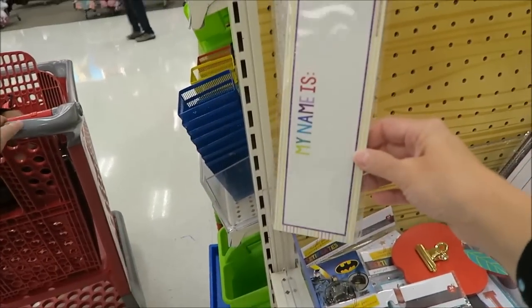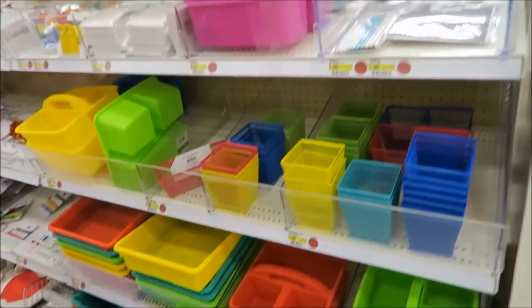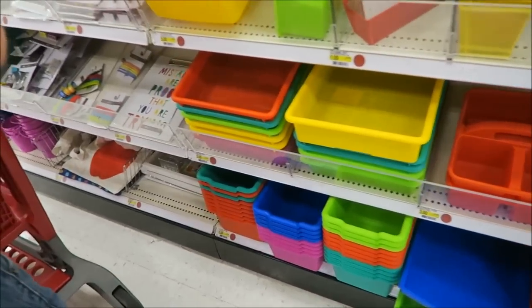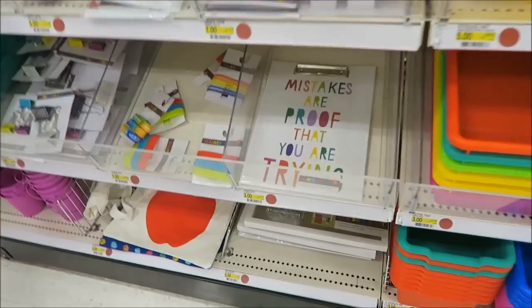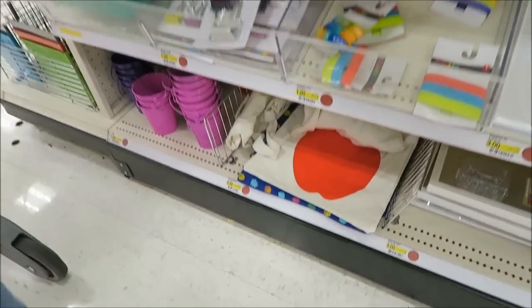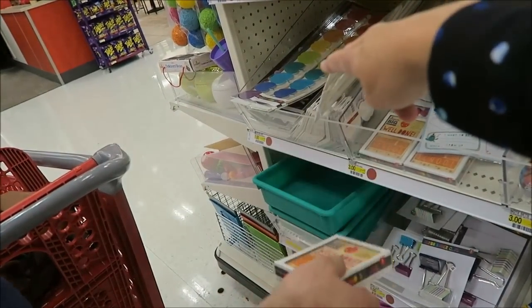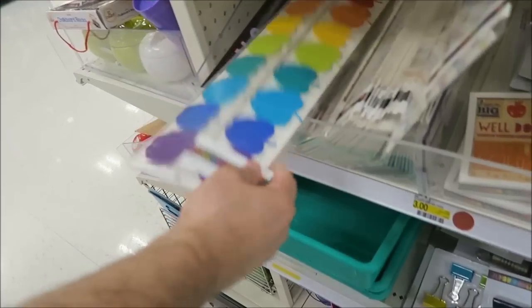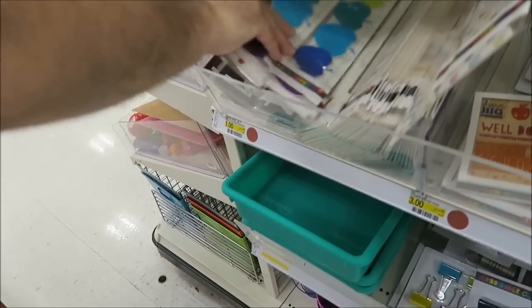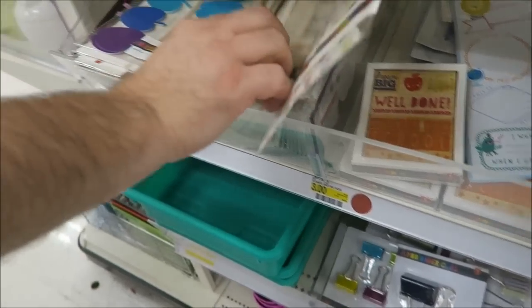My name is. And these are like little storage caddies, little caddies. Mistakes are proof that you are trying. That's cool, little stamps. What are those apples? Are those bulletin board? Bulletin board. Oh, that's nice. Edges. That's really letters, nice. And we create. Those are nice.